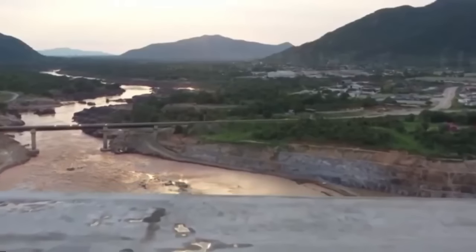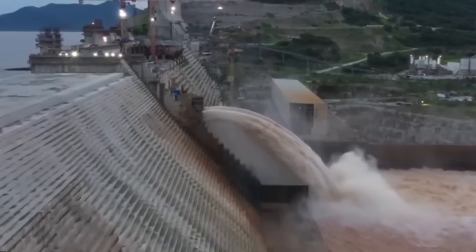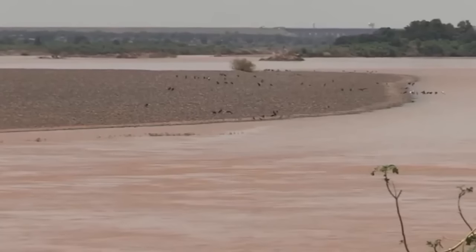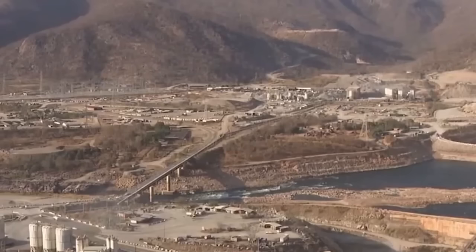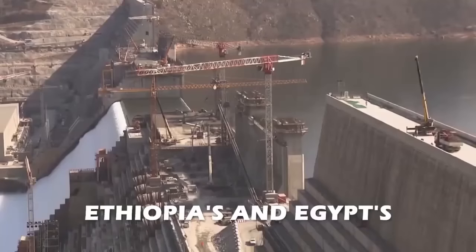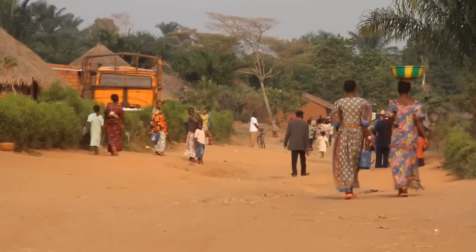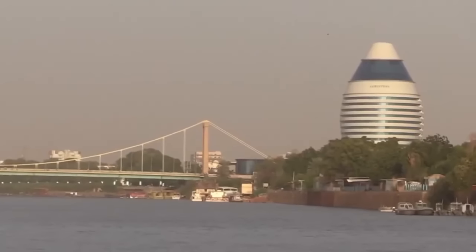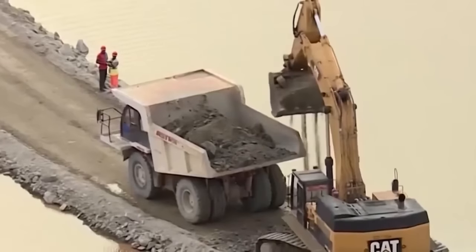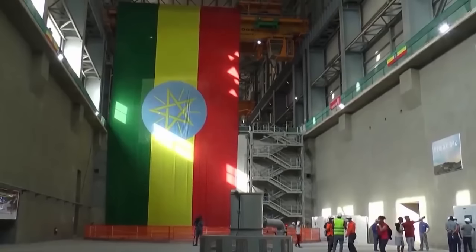The zero level of the main dam, ground level, will be approximately 500 meters, 1,600 feet, above sea level, roughly corresponding to the level of the Blue Nile riverbed. From ground level, the main gravity dam will be 145 meters, 476 feet, high, 1,780 meters, 5,840 feet, long, and will consist of roller compacted concrete. The top of the dam will be 655 meters, 2,149 feet, above sea level.